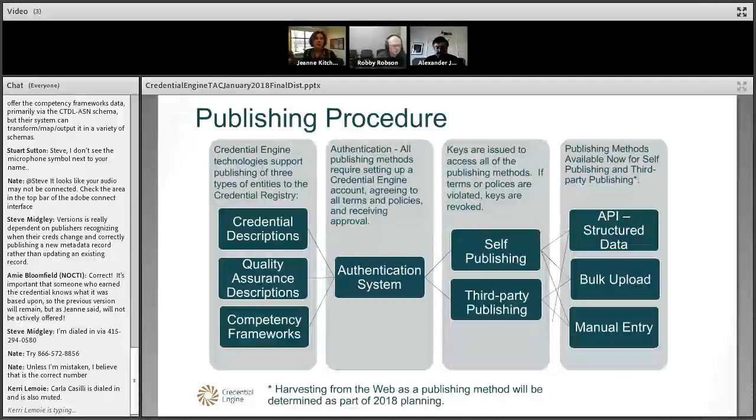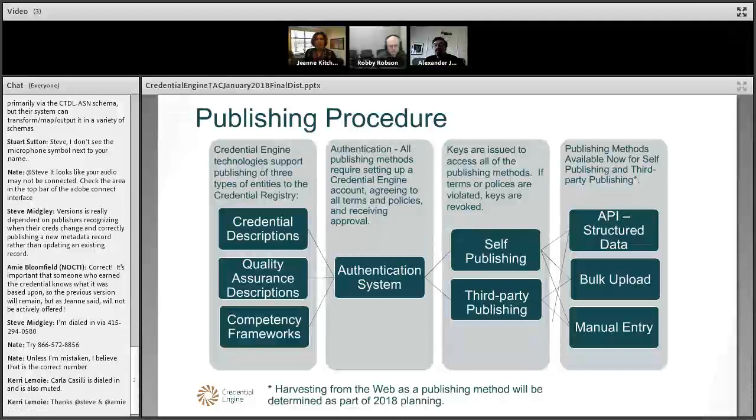The first thing that happens is you're going to identify the user. As in a typical system, it's one-to-one. You have to have an account. Every account is associated with an organization. There couldn't be any such thing as users that are just floating out there that are not affiliated with an organization. The organization identifies what kind of publishing method they would like to use, and whether or not they're self-publishing.